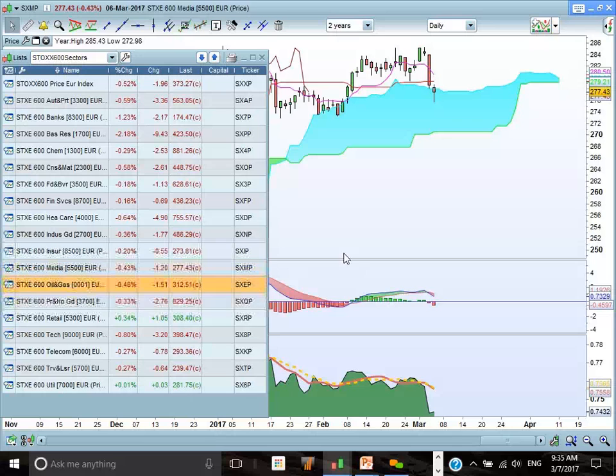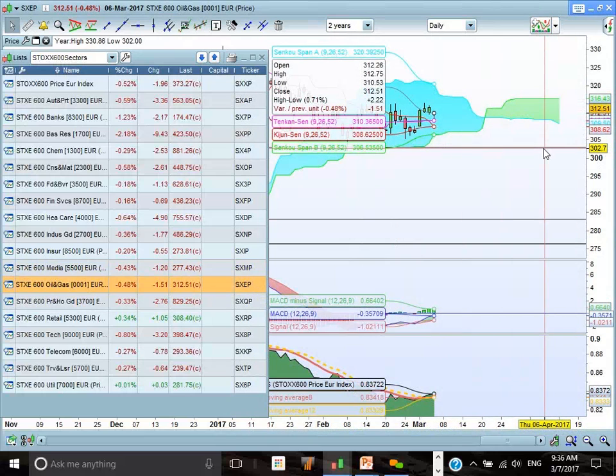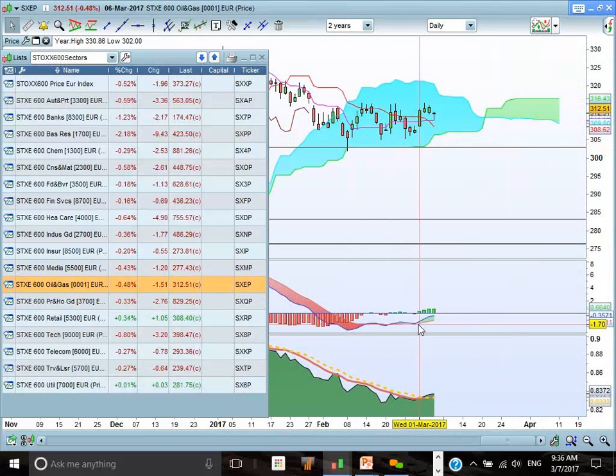Okay. Oil and gas is now trading within the cloud. It's somewhat forming a base within the cloud. Strong support here at 303 and the next level 307. Front end of the cloud is indicating that there's somewhat of a downtrend in place now. We've had a MACD buy signal here. So I'm looking at buying at the bottom end of the cloud support zone.